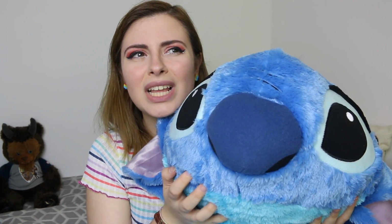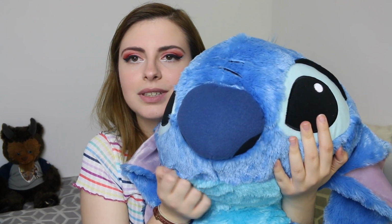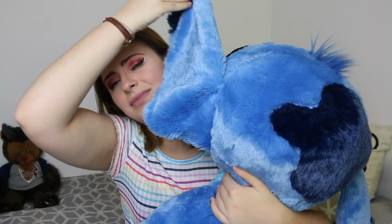He was 80 euros, which is quite expensive, and personally I don't think that they are worth 80 euros. I mean, Stitch, I feel like he is worth 80 euros, but the Mickey Mouse, I don't feel like it was as big as this one. I have no regrets, okay, because I love this Stitch a lot, and he's really fluffy, and he's huge. And when you hug him, it feels like you're actually hugging a Disney character. His ear is the size of my head. He's huge.